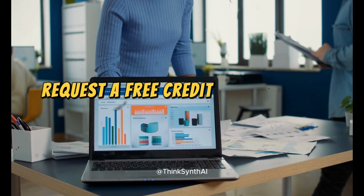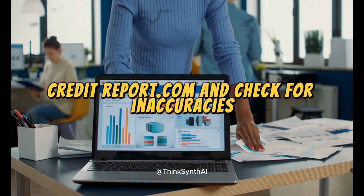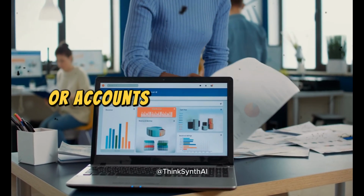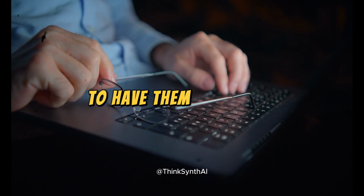Did you know errors on your credit report could be dragging your score down? Request a free credit report from annualcreditreport.com and check for inaccuracies like incorrect late payments or accounts you don't recognize. Dispute any errors with the credit bureaus to have them corrected.